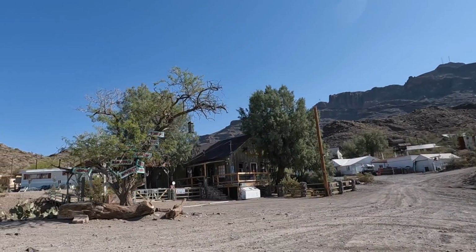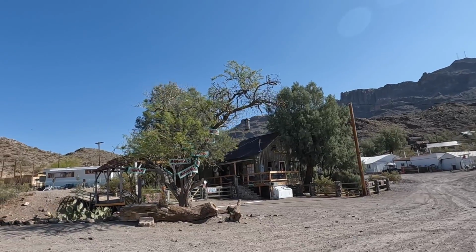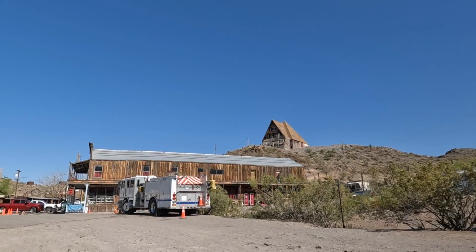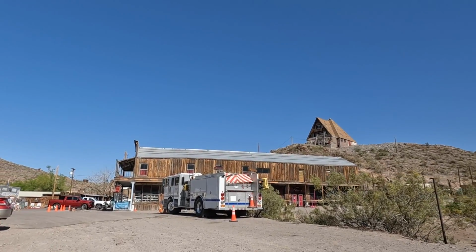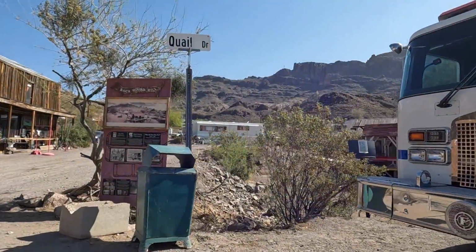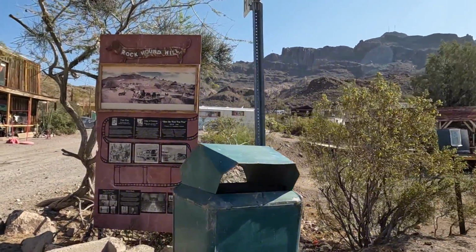There's no gas stations, anything like that here. They got their little hotel, restaurants, shops. The closest bigger town would be like Fort Mojave, Bullhead City. Okay, what we got here?